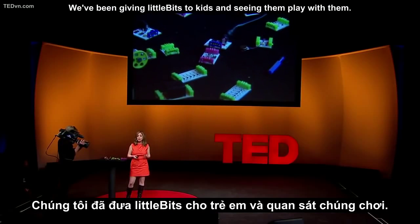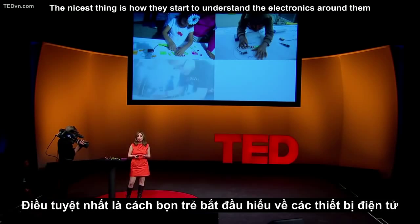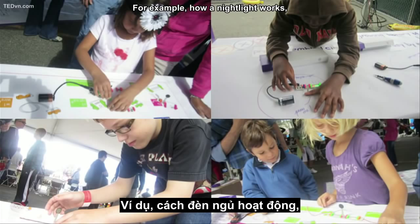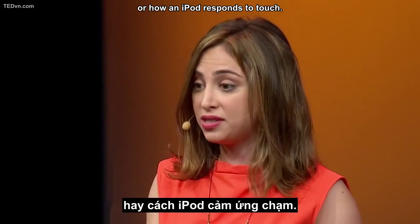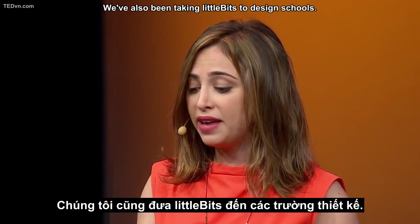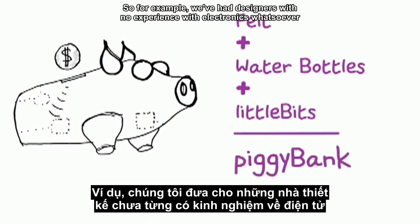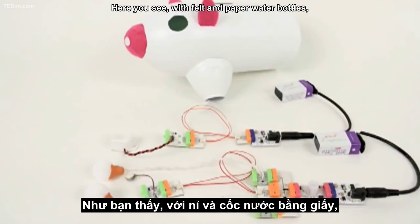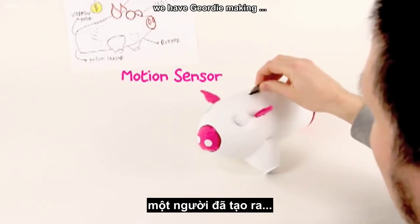We've been giving littleBits to kids and seeing them play with them, and it's been an incredible experience. The nicest thing is how they start to understand the electronics around them from every day that they don't learn at schools. For example, how a nightlight works, or why an elevator door stays open, or how an iPod responds to touch. We've also been taking littleBits to design schools. So for example, we've had designers with no experience with electronics whatsoever start to play with littleBits as a material. Here you see, with felt and paper water bottles, we have Jordi making.